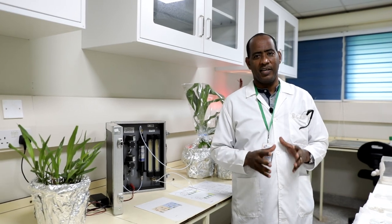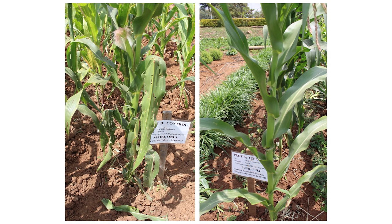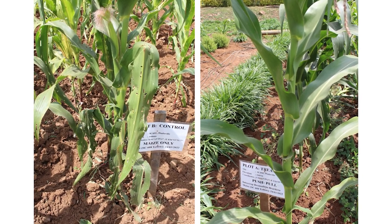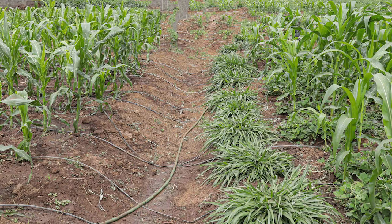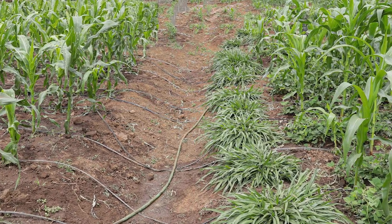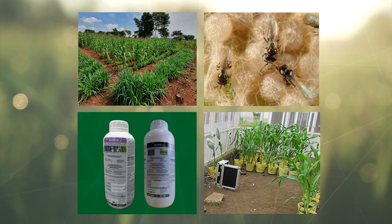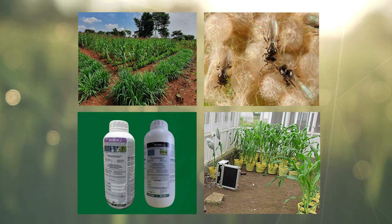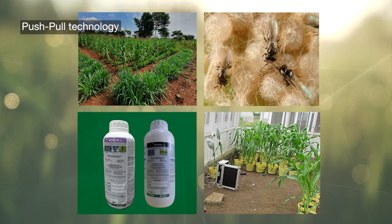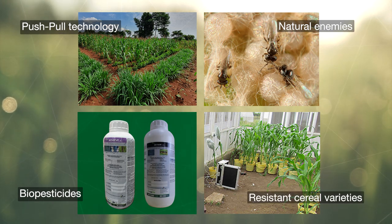Our study, the empirical data from our lab as well as field study, clearly shows that the push-pull system is effective in fighting fall armyworm. Both the lab behavioral and the chemical analysis, and field studies, they all complement each other and give data for that. This knowledge will enable ICIPE and partners to implement an integrated pest management package for the fall armyworm, incorporating the push-pull technology, natural enemies, biopesticides, and resistant cereal varieties.